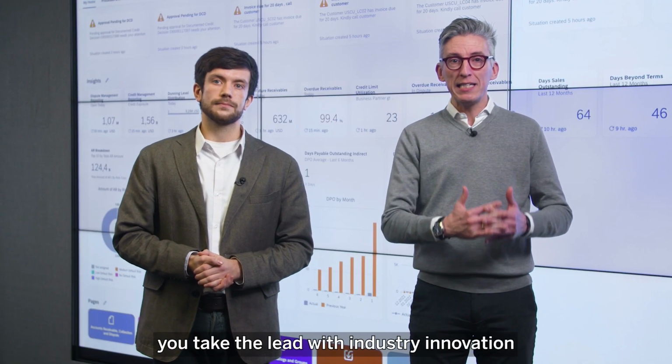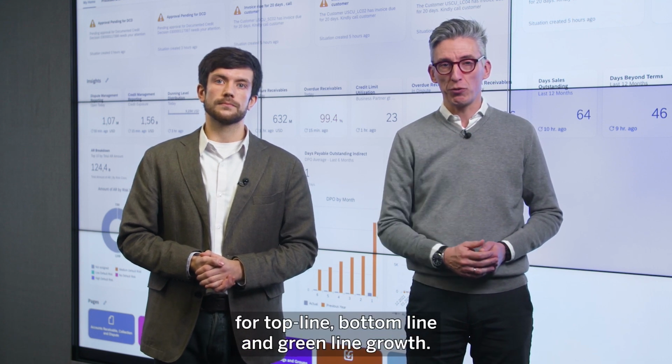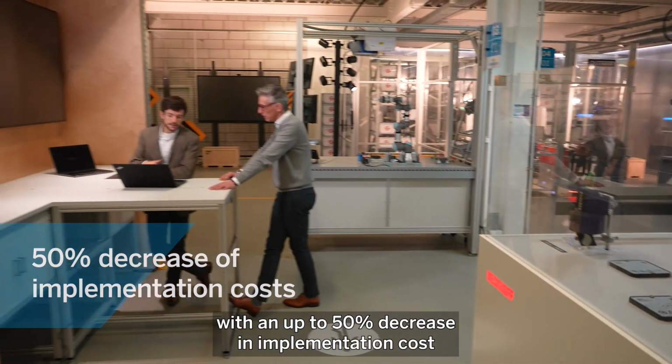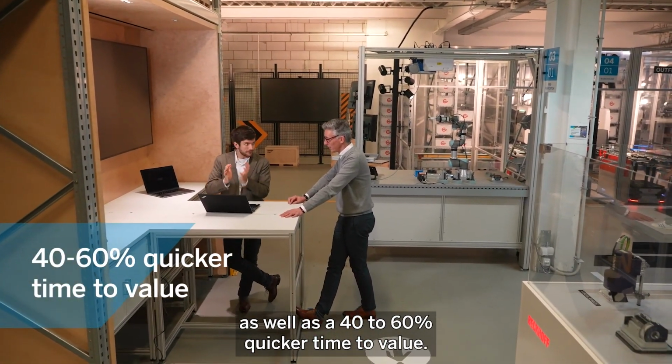With SAP S/4HANA Cloud Public Edition, you take the lead with industry innovation for top line, bottom line, and green line growth. Benefit from a fast implementation with an up to 50% decrease in implementation cost, as well as a 40 to 60% quicker time to value.